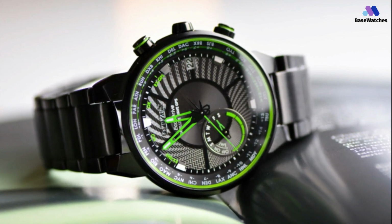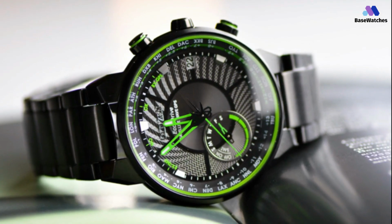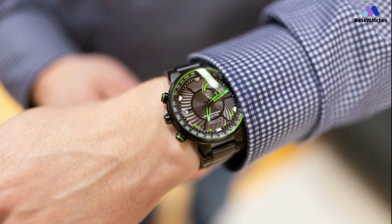This extends all the way down to the lugs and the band, assuring users they will not break as easily as if the band were made of leather or rubber. Because no matter how high-grade the material is, Father Time is unbeatable, and it will deteriorate over time.